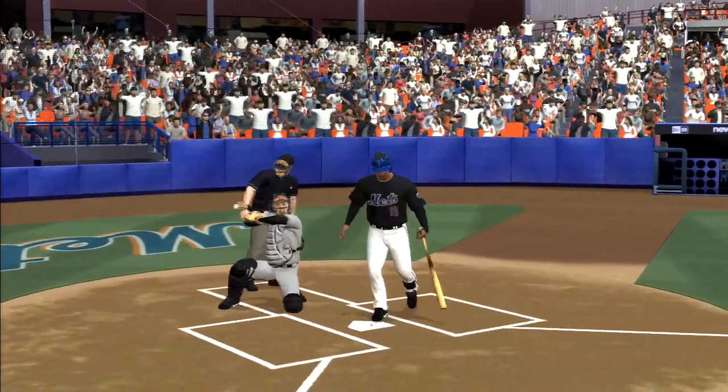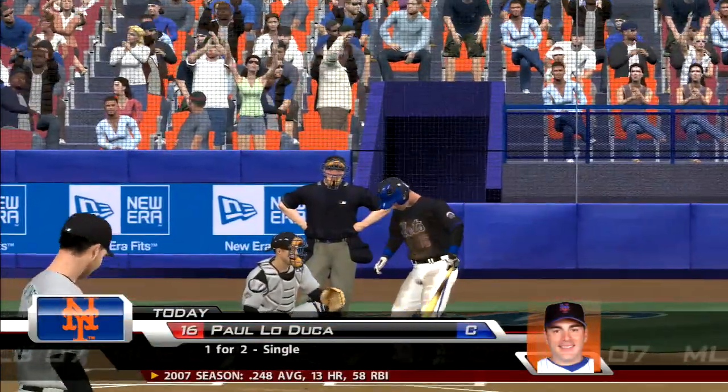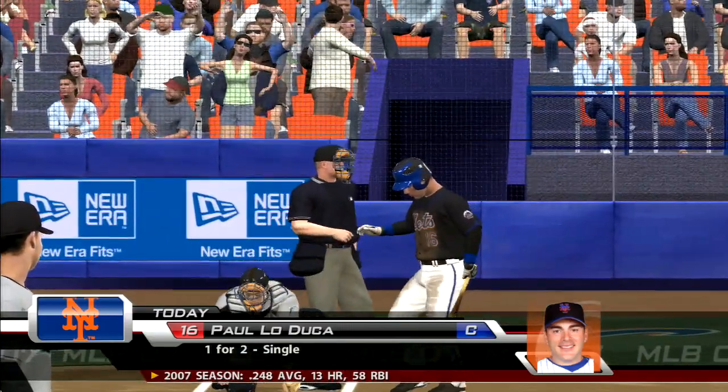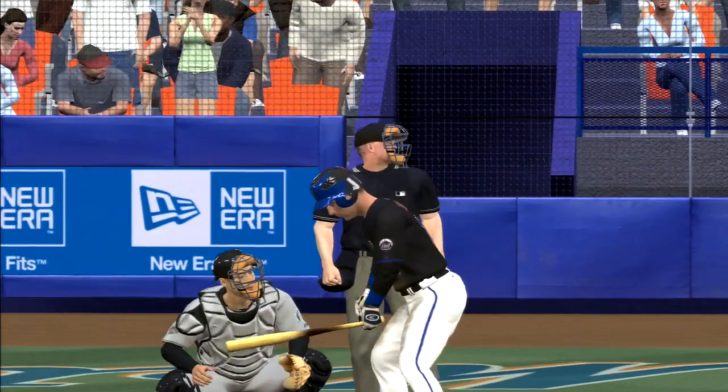And he takes ball 4. So now at least they're set up for the force at any base here with 2 away. So the bases are loaded here, 2 men gone, and here's the veteran catcher Paul DeDuca.